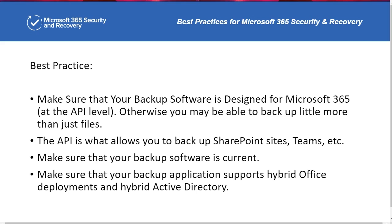So why is this so important? Well, if you really stop and think about it, Microsoft 365 is a highly dynamic application. In other words, Microsoft is constantly making changes to it. They add new features and capabilities on a regular basis. Sometimes they might even introduce a new application. And because Microsoft 365 is always changing, every once in a while Microsoft will release a new API to the backup vendors so that the backups can take advantage of some of those new features and capabilities. Now, from what I've been told, the releases of backup APIs don't happen super frequently, but they do happen.